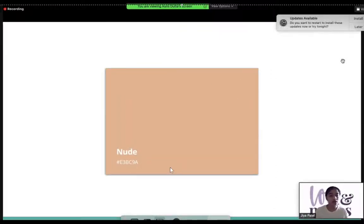What thoughts or images pop into your head when you think of the color nude? Perhaps it's the stereotypical peachy tan beige colors. Or maybe you point to your own skin and say this. This is the color of nude. It's something special and unique to each person.